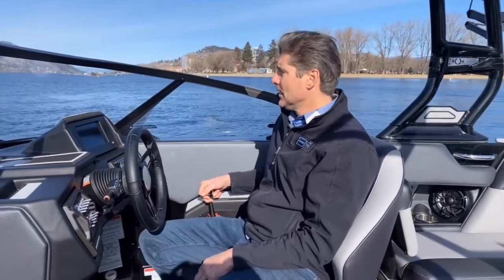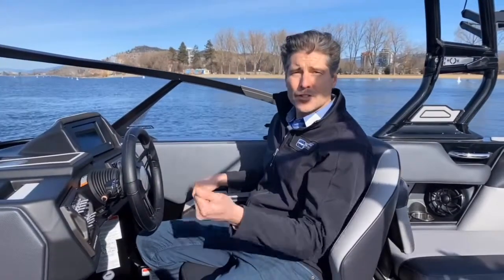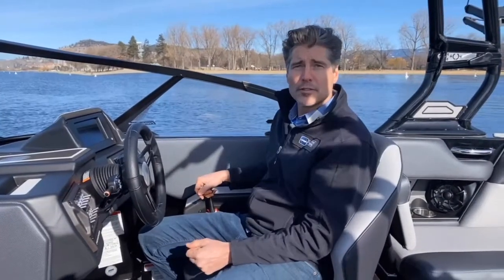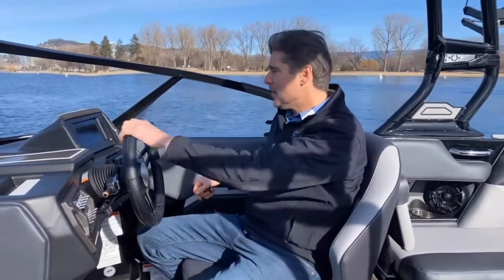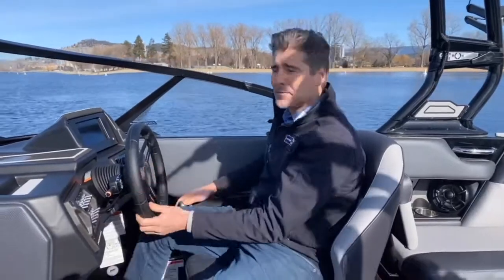All right, now we're at the helm of this Moomba Mondo. We got their 7-inch touchscreen here, very intuitive. Being a 20-foot boat, obviously surfing is going to be a big part of your daily activities, but you still may have someone who wants to go for a ski. So hang on, we're going to bring this thing up to 32 miles an hour, and we'll show you the out-of-the-hole performance and the ski wake. So here we go.